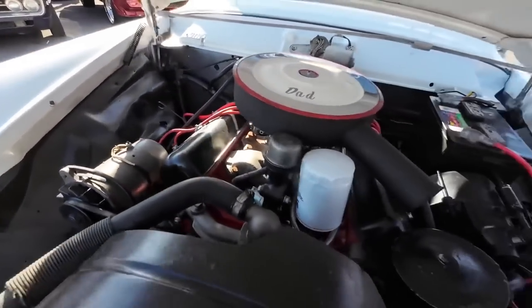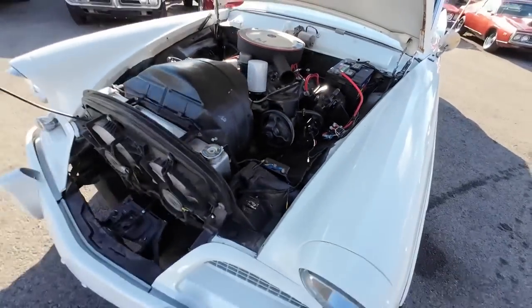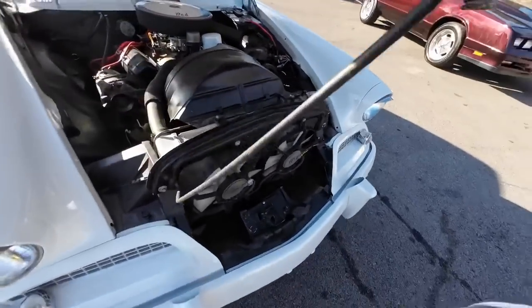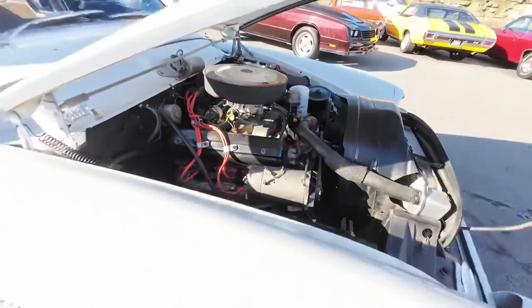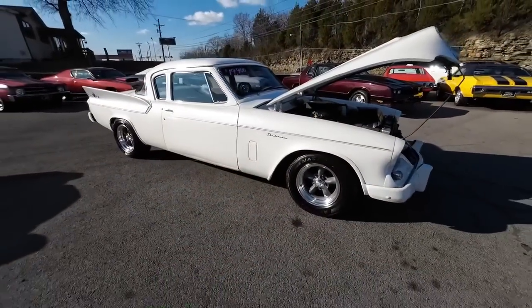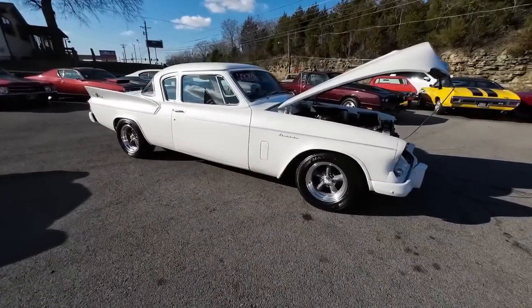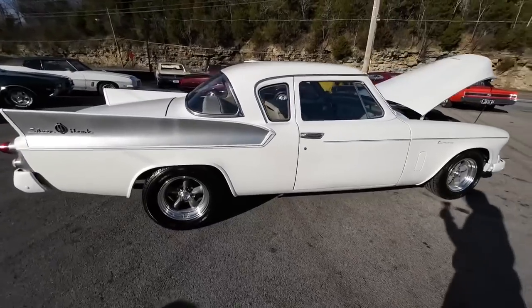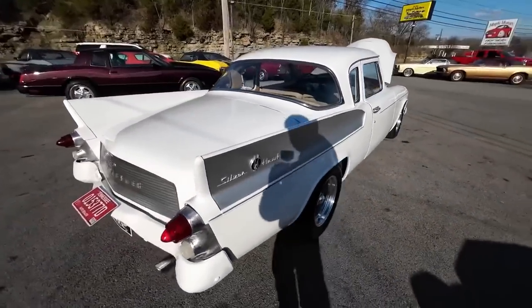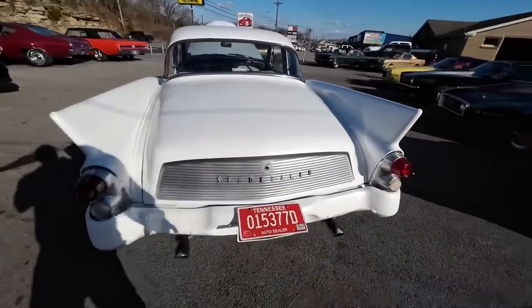And of course, we'll be taking this one down the road, pointing out any kind of flaws so you know what you're getting. It's got dual fans, oversized aluminum radiator. Should be pretty fun. We don't get too many of these in. Got disc brakes in the front, aftermarket American Racing wheels all the way around. Got big old fins, Silver Hawk, dual exhaust.